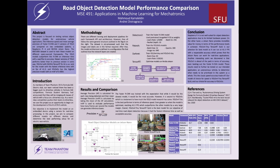Our project is a road object detection model performance comparison, where we focus on testing various object detection models for autonomous vehicle applications. As members of SSVU's Formula SAE Club, our team noticed there's a bigger push for driverless vehicles in the FSAE competition. We saw this project as an opportunity to begin on the development of the AI branch of the club's race car.